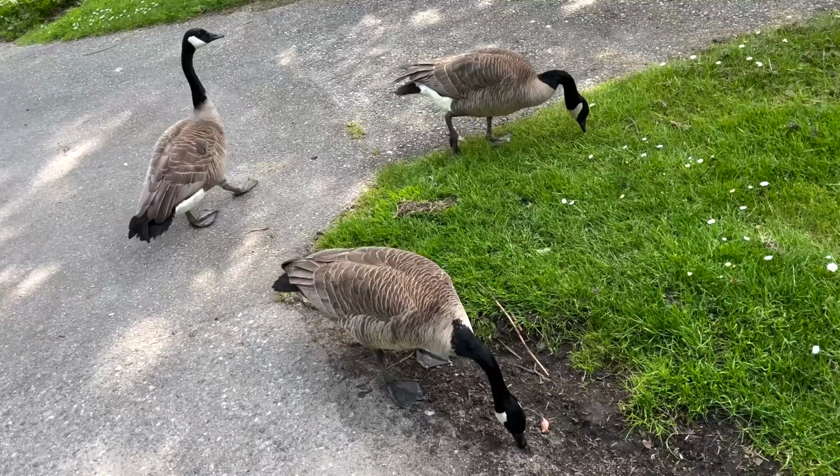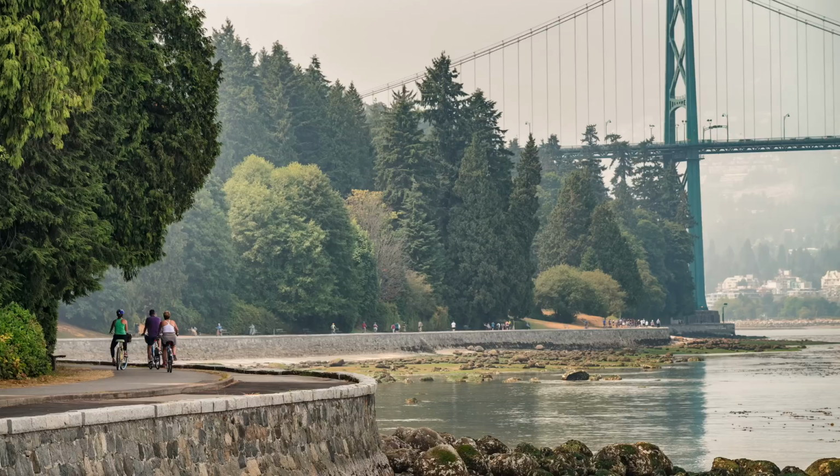I totally underestimated the size of this park. It looked big on the map, but being here in person, it definitely is big. You could spend all day here. There are a lot of recommended spots at this park. We wanted to hit them all, but we ran out of time because we have a dinner reservation at 5:30.